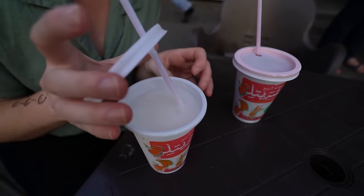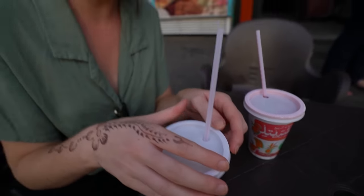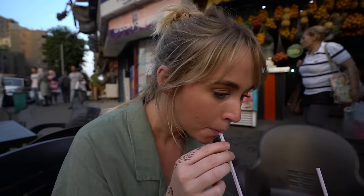And then this one is completely different. So this one's white. Let's have a little look. Look, it's like milk. And it's made with coconut and vanilla. Oh wow, that's sweet. Oh Steve, this is yummy. It's literally that coconut and vanilla flavored milk. Oh, this is yum. It's very sweet. We do know Egyptians love sweet stuff.